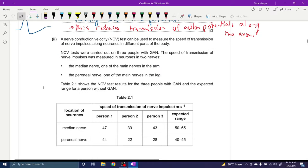A nerve conduction velocity, NCV, test can be used to measure the speed of transmission of nerve impulses along neurons in different parts of the body. NCV tests were carried out on 3 people with GAN. The speed of transmission of nerve impulses was measured in neurons in 2 nerves: the median nerve, one of the main nerves in the arm, and the peroneal nerve, one of the main nerves of the leg, okay?